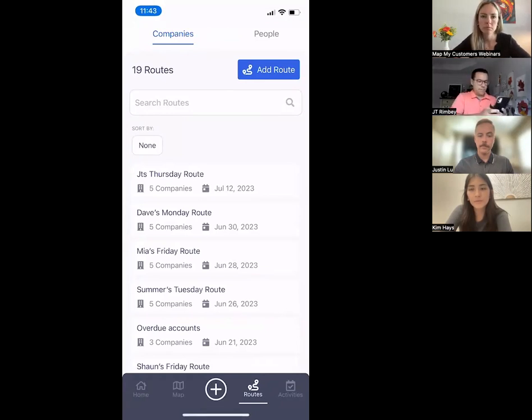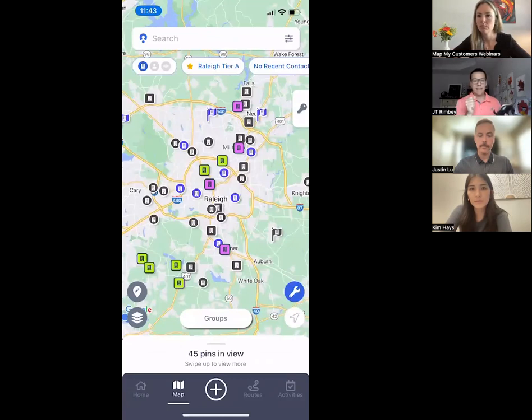Map My Customers team, am I missing anything from a filtering perspective, from a route perspective, that I should show right now before we get into some interesting use cases? I think you may talk more about this, but just to double down on what you're saying about the filtering, having the saved filters is really the key, that you're giving your team the tools and the perspective of, you should be seeing these customers.